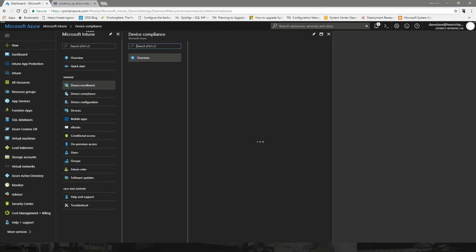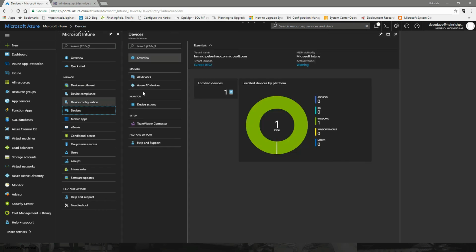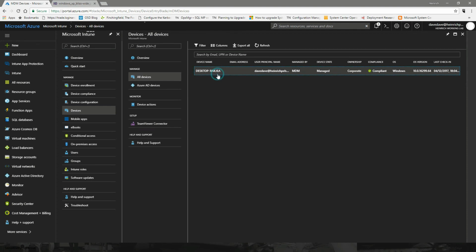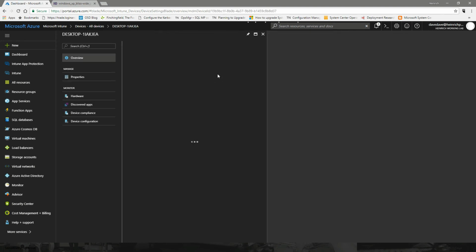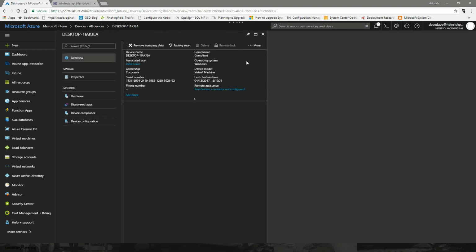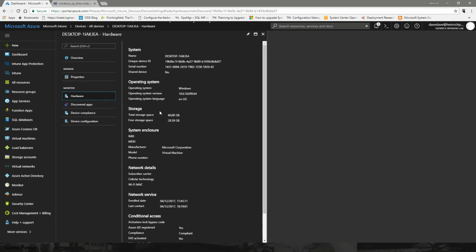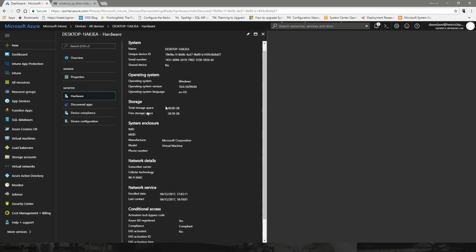So if we look at his device, there we have it. We'll go to all devices. I've just got the one. As you can see here, it's worth a look. This shouldn't be shock and awe to anyone. We can look at the hardware and get some information from that, by the way. So from that side of things, actually getting some asset information back from Intune, it's not that bad. It does exactly what it says on the tin.